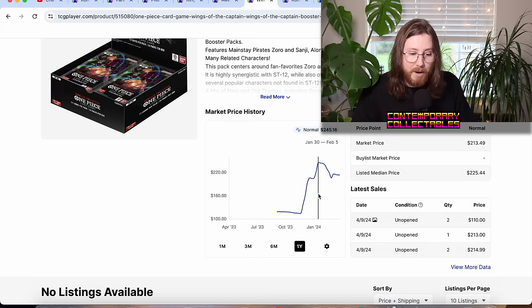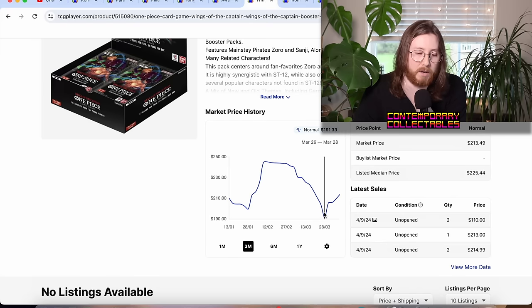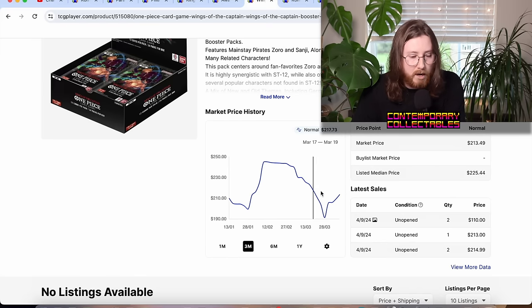And the all-time high, $250 at the start of February, end of January. Let's move over to the 3 month. And again, since the all-time high, we have peaked down. This is kind of similar to the Romance Dawn chart in that we have troughed here. We bounced from 190 and now we're sitting at around $215 for the market price.